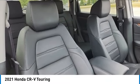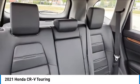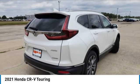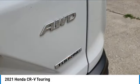Here are some of this vehicle's great options: electronic stability control, rear spoiler, power lift gate, brake assist, traction control, remote keyless entry, fog lights, four-wheel disc brakes, speed control, power moonroof.